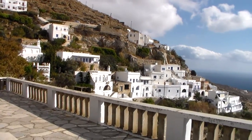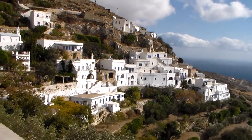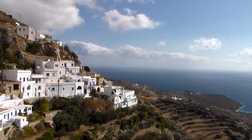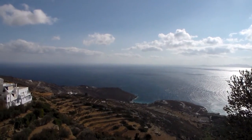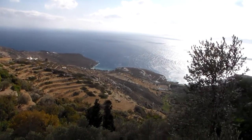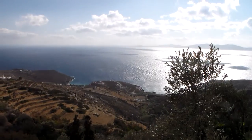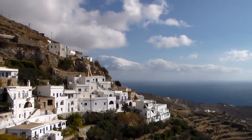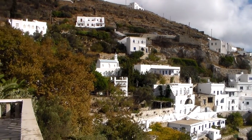And you can see the extent of the village here. Over there, just built into the side of the mountains. Views again. This is very impressive. Of course, all the olive trees down there, the terracing. Probably churches, and quite the place. And there's nobody here but me as far as tourists go.